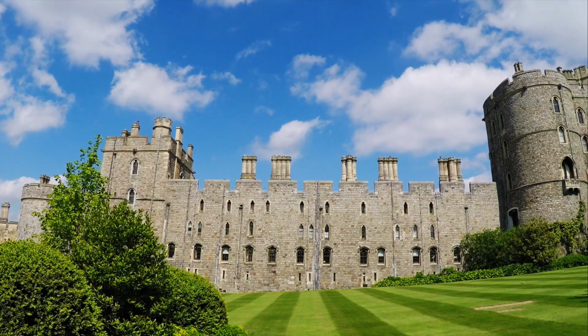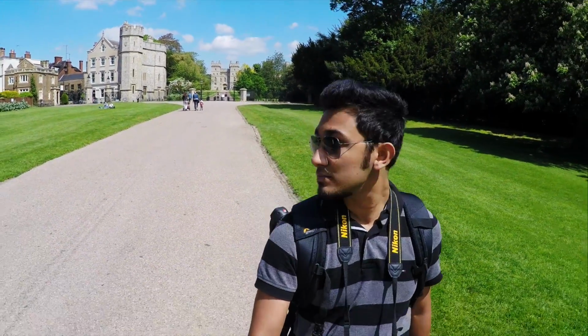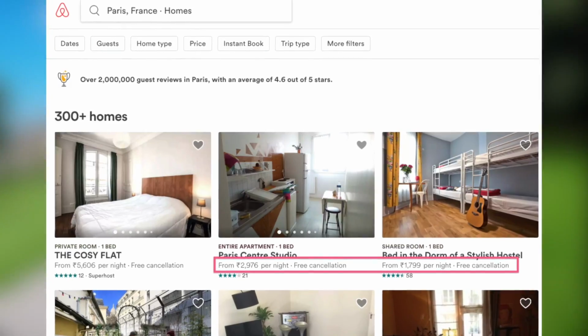This is best for the people who love absolute privacy. And all the above categories are way cheaper than hotels. You can get as low as 2,000 rupees per night.